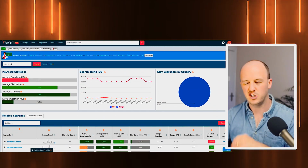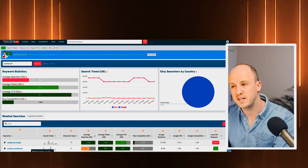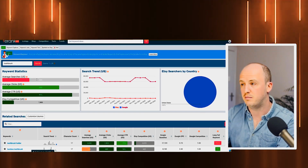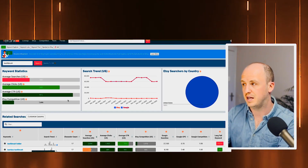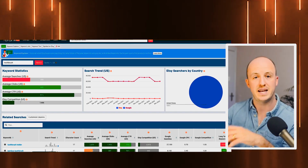Now I just randomly thought of toothbrush. There wasn't really any thinking behind why I did it. It was just something I thought might sell on Etsy, like bamboo toothbrushes or something. And you can see there's some quite interesting statistics on here, such as how many searches there are per month, what the search trends are for that product, and also things like what the search country is, and also related search terms.